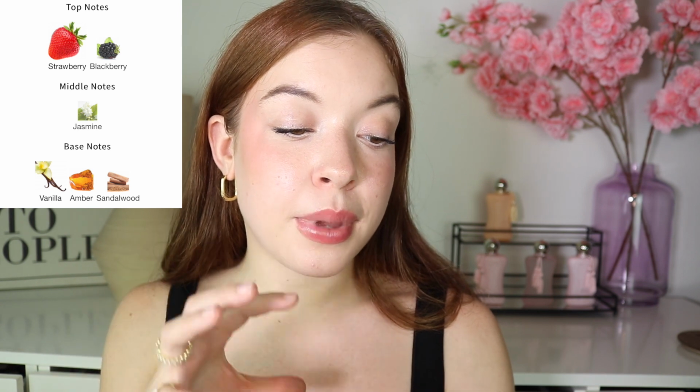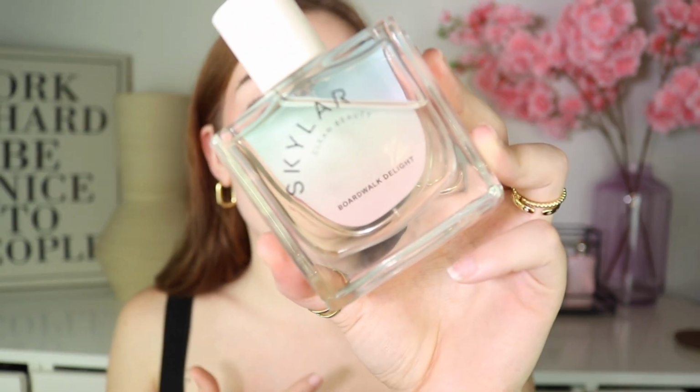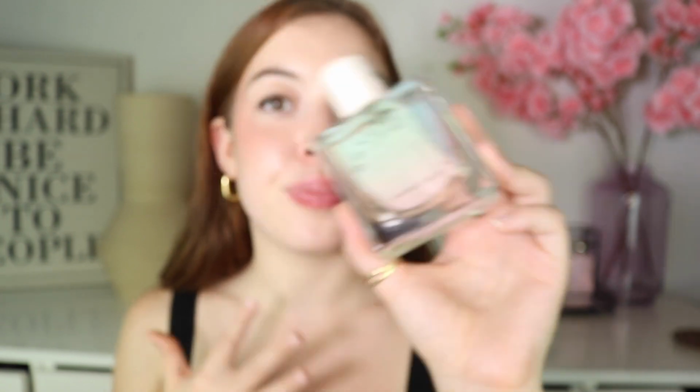And the notes are strawberry and blackberry at the top, jasmine in the mid, and base notes of vanilla, amber, and sandalwood. Number 8 is my Skylar's Clean Beauty Boardwalk Delight. My favorite time to wear this perfume is to bed, or just every day. It's a really easy reach for me in the summertime because even though it's vanilla, it does have that cotton candy.